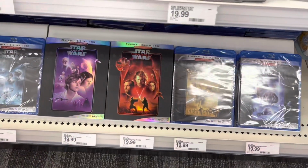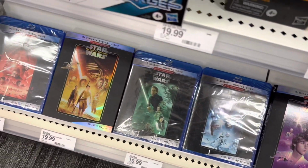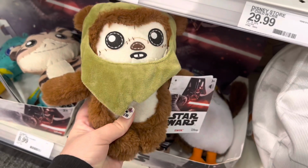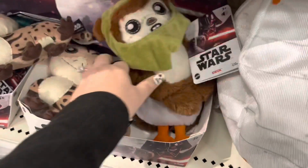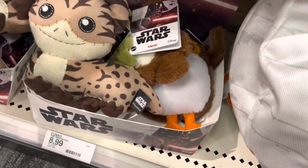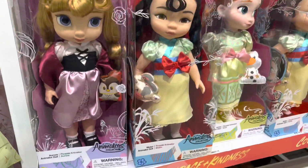We found this set of Blu-rays of the Star Wars movies. I think they had every single one except maybe episode 9, not sure. Then we found these Star Wars plushies. They had an Ewok, a Porg, this leopard cat thing, and then Greedo from, you know, the original Star Wars.